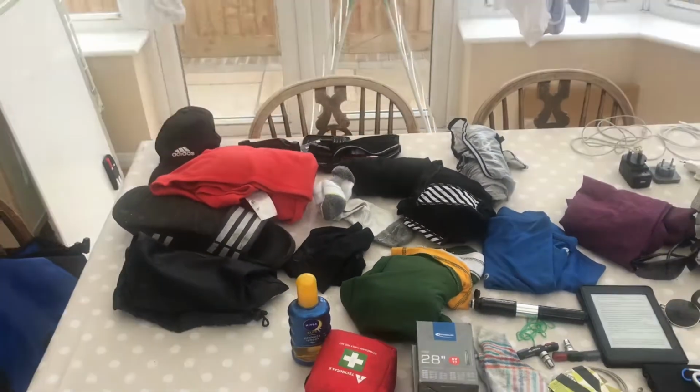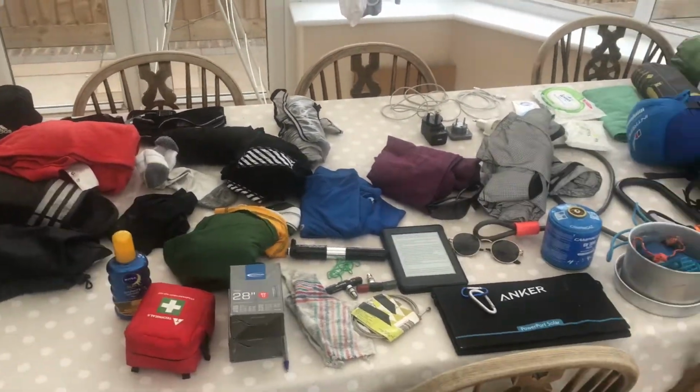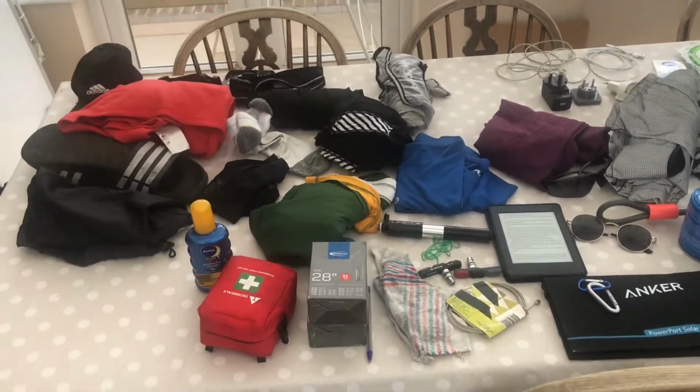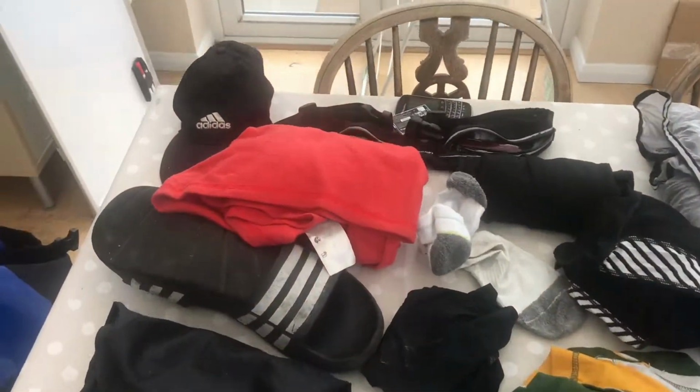So I just got back from my tour of Europe and I thought I'd do a quick lowdown of what was useful and what wasn't of the kit I took. So I'll just empty my panniers onto the table here. This is pretty much everything that was on the bike. So I'll start over here at the left.